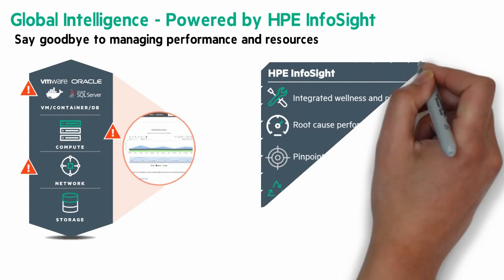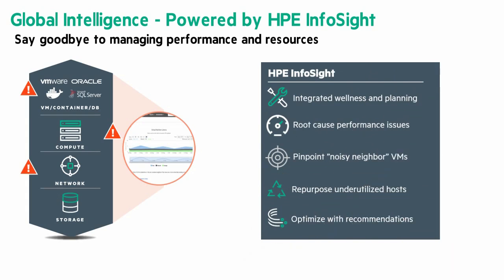With HPE Nimble dHCI, enterprises can say goodbye to firefighting and long nights and weekends. Instead of searching for the needle in the haystack, we automatically collect data across the stack in your environment with full stack correlations that give customers a single source of truth for identifying issues like integrated wellness and planning, root cause performance issues across the stack, pinpoint noisy neighbor VMs, repurpose underutilized hosts, and optimize with recommendations.